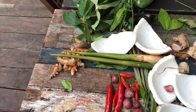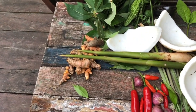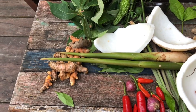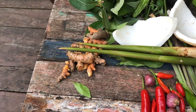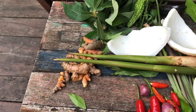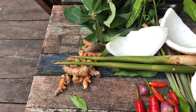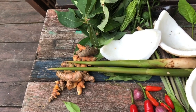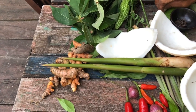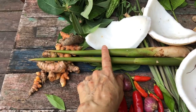Usually the west side is dominated by curry or turmeric. Because this can also be used as a good herbal remedy to neutralize everything inside, like a pungent flavor that neutralizes poisons inside the body.